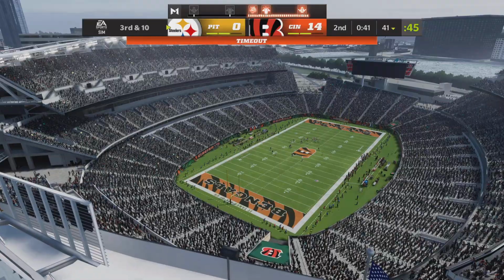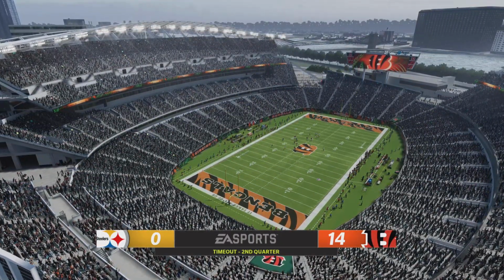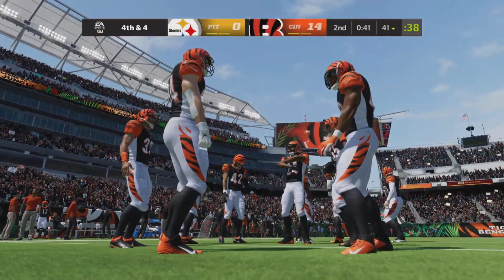They'll complete this one to Swan. Now the Bengals are going to use the first of their timeouts as they stop it with just over 40 seconds to go in the first half.